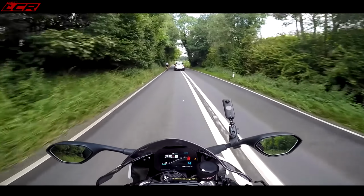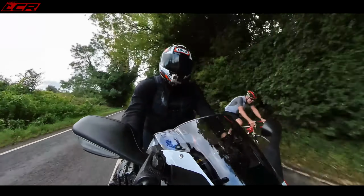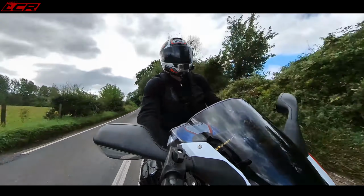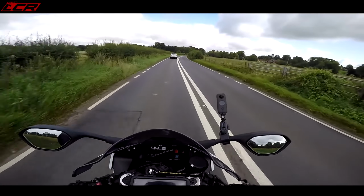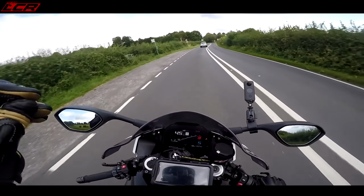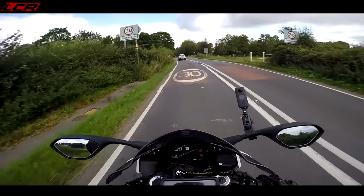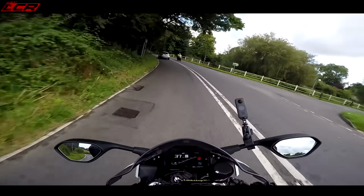And when I was lent this, I always had in mind, as I have done in the past, every long-term bike I've had, I've ended up buying. The GSX-R I had from Suzuki, the KTM 690 last year, and now this RR this year. And I'm very close to saying I'm going to have this machine at the end of the year, because I am absolutely loving this bike.